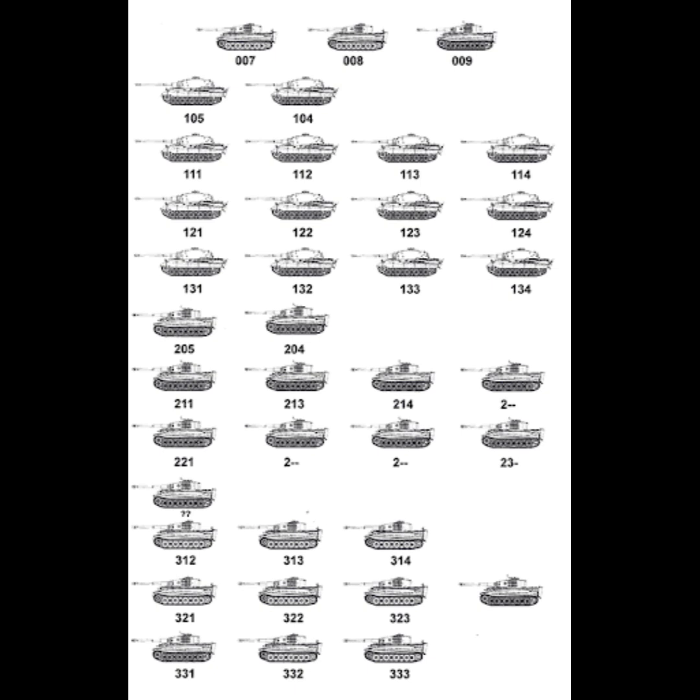So, for example, you might look at a 3rd company, and the 3rd company command might have his 1st platoon made up of Tigers, his 2nd platoon might be a mix of tanks including Tigers and Panthers, and his 3rd platoon might be entirely Panzers or Panthers, because that's all they can get their hands on.